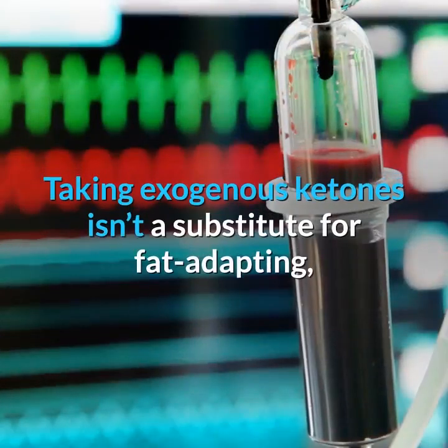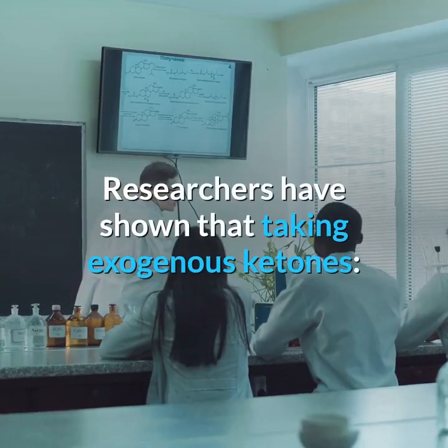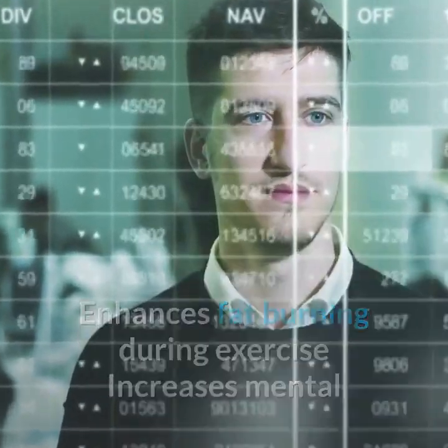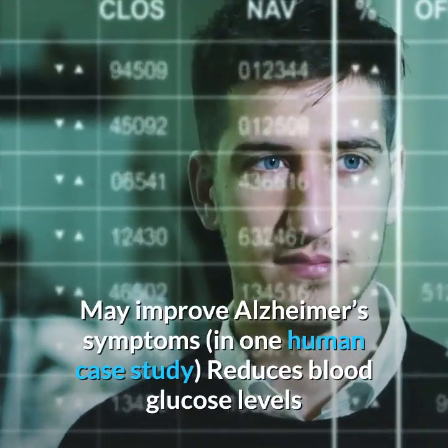Taking exogenous ketones isn't a substitute for fat adapting, but it does increase blood ketone levels. Researchers have shown that taking exogenous ketones enhances fat burning during exercise, increases mental performance, measured by mice navigating a maze, may improve Alzheimer's symptoms in one human case study, and reduces blood glucose levels.